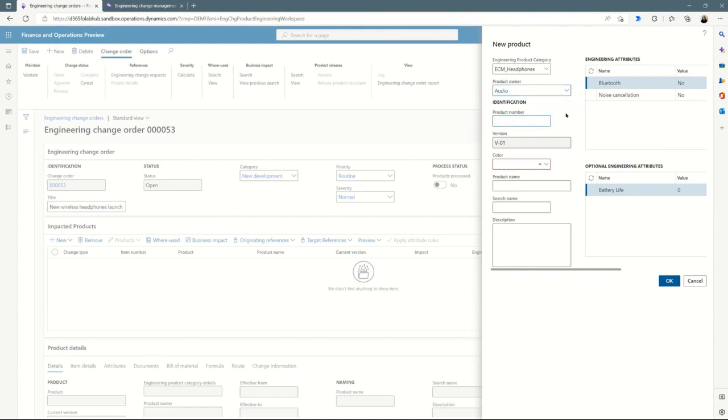And then I'll set my product number manually, although Hiren talked about the options that we have to set the product numbers automatically. I'll choose my color for my default variant, which is going to be black in this case. And then I'll add my product name, which is wireless earbuds with ANC. You'll notice that the version number, the first version, was defaulted and I can't change that. And that's because the rule was auto that we set up earlier.